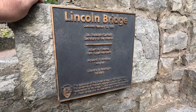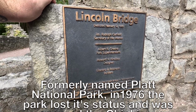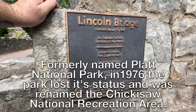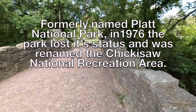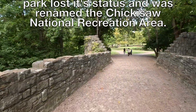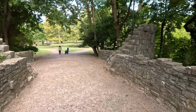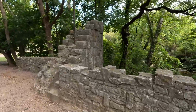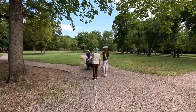Dedicated 1909. By the Secretary of Interior. So this was a National Forestry Department project back at the turn of the century. Very old bridge. Well, we're gonna go find a picnic table and eat lunch.